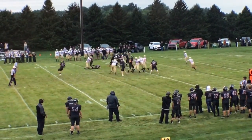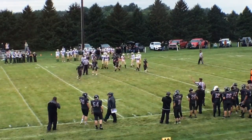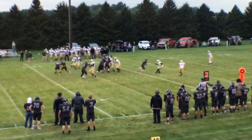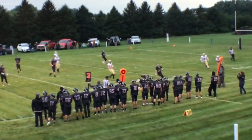Hands it off. Oh, and off the teaser, he fumbles it. Got it back, lost it again, but then got it back. And it looks like they got it off. And back to pass. Murphy rolling to the right. Wide open across the middle. It's caught.